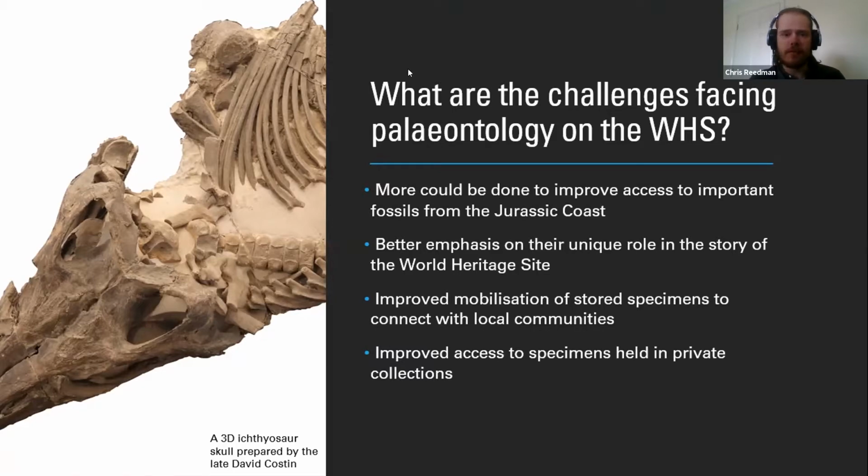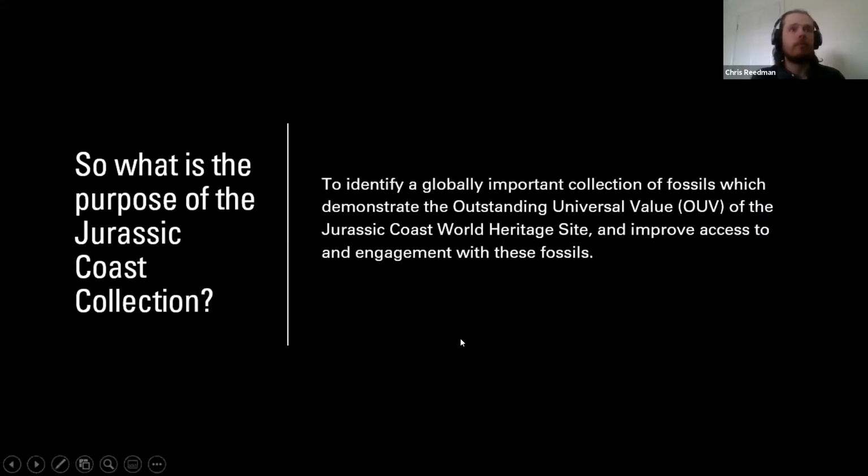We're looking for better emphasis on their unique role in the story of the World Heritage Site, improved mobilization of stored specimens to connect with local communities, and improved access to specimens held in public collections. If you were to identify the purpose of the Jurassic Coast Collection, the function it plays within World Heritage Site status, it's to identify a globally important collection of fossils which demonstrate the outstanding universal value of the Jurassic Coast World Heritage Site, and to improve access to and engagement with these fossils. That's our goal. As the presentation goes on, I'll break that down and show how we're aiming to achieve it.